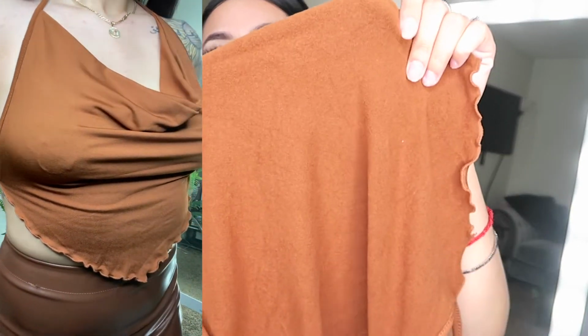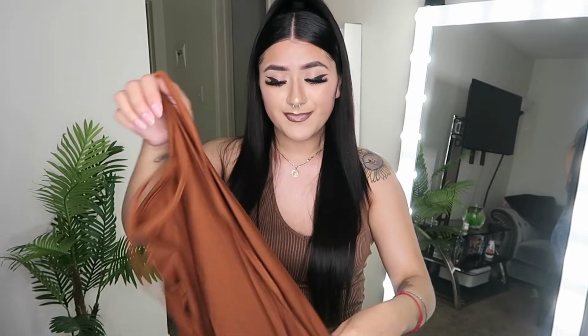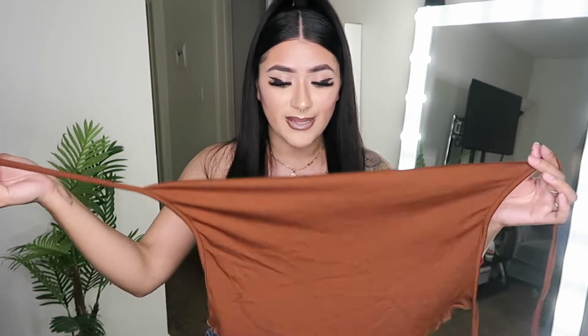It is a little thick. Like, I don't know if you guys can see that, but it's a little thick, and this tela, I know for a fact it's gonna make me sweat. And I don't know how I feel about that, because it's gonna be summer and it's pretty hot out here in LA. Probably in the Bay Area to wear this, yes, because in the Bay Area it's hot, but it's not super hot. But this, I know for a fact, is gonna make me sweat.